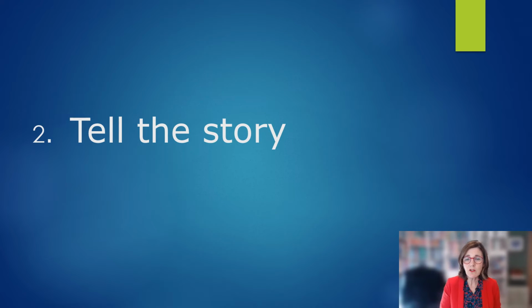The beginning should be the background. Why did you do this piece of research? Why is it important now? What is the unmet need? What has intrigued you to start this? Those are all really important things to set the context and hence the understanding of your research.